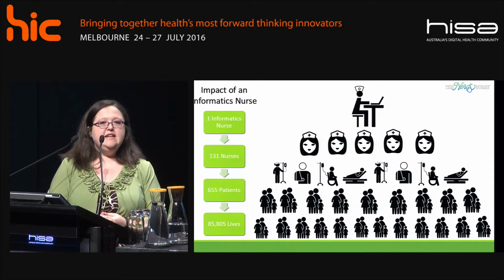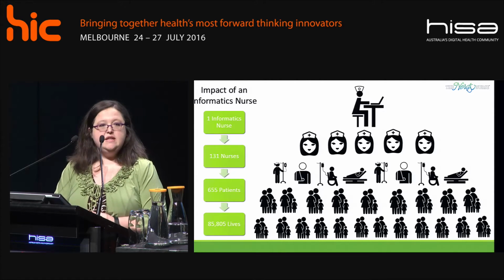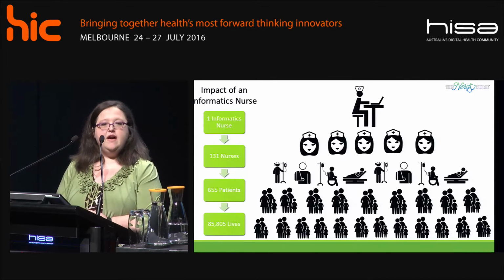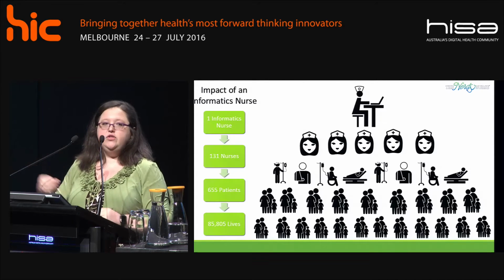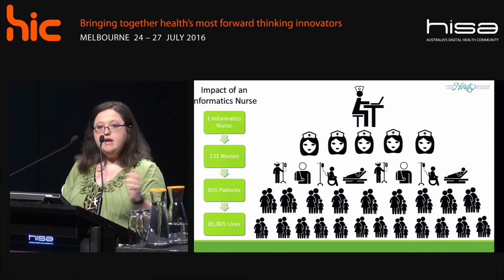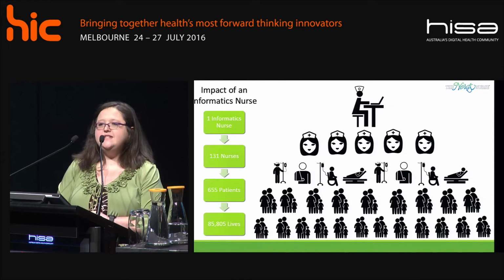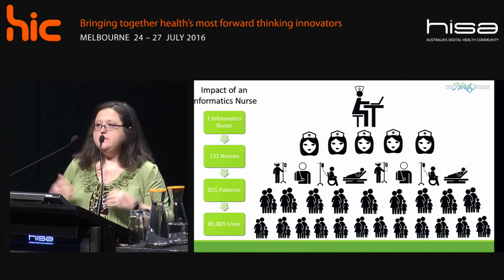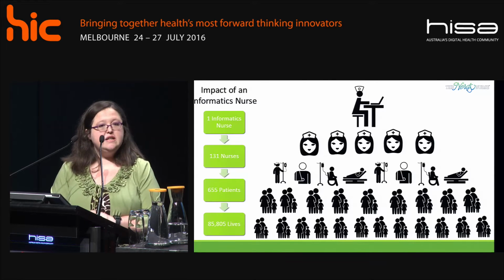And one of the reasons I think they can become an informatics nurse, and this is one of the ways they can make the biggest difference without being a hospital CEO or anything huge in terms of the hierarchy of a hospital, is they have the ability to impact 131 nurses on average for every hospital every day, 655 patients on average based upon those nurses every day, and about 86,000 lives every day. And that's just using the formula that we used earlier and then multiplying it by the amount of nurses that they touch every day.